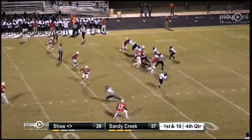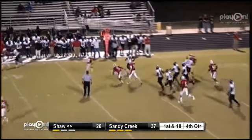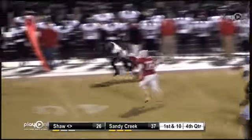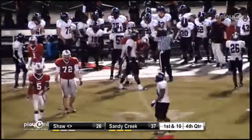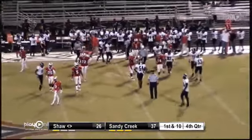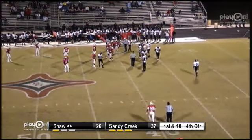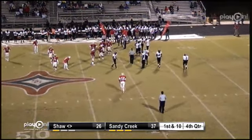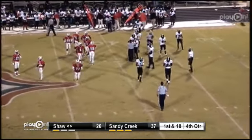As they're driving, Whittlesey gets the ball on the ground, picks it up, now looking for something to do with it, and he's going to keep it and do it with his feet as he slides past a man at the 30, now to the 45, close to a 1st down at the 40, and he definitely made that one happen with his feet. Again, the ball was snapped low, hit the ground. Whittlesey picked it up, made something happen. He's always looking for something, always looking for a hole, always looking to make something out of nothing.